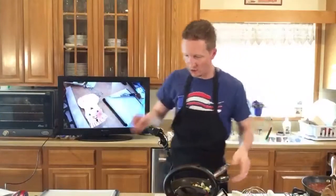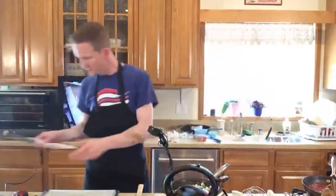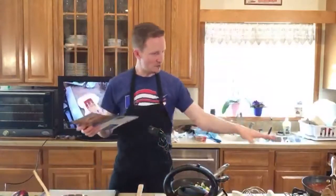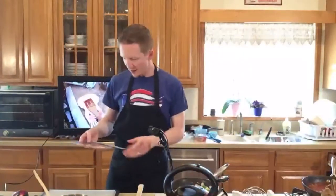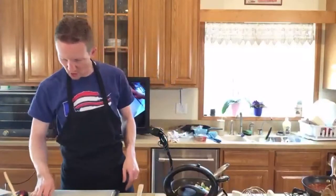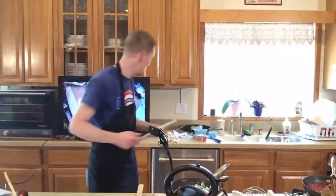Alright, so we're just going to get a quick little cook on those onions and peppers. We've got the salad mixed up. We have the pork already cooked. Just going to add these peppers and onions here to the pork mixture here in just a moment. I'm going to move this cutting board out of the way.